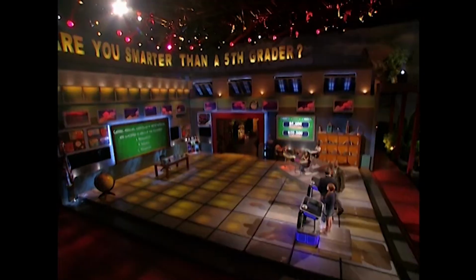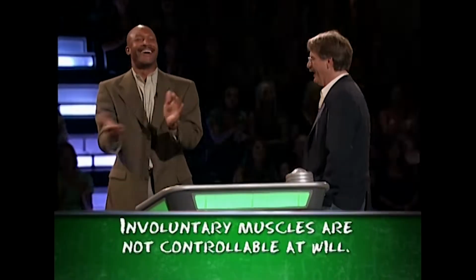Because when you come out here and you have the light shining in your face and people yelling, that heartbeat kind of goes up a little bit. Speeds up a little bit. You're right, it is involuntary.